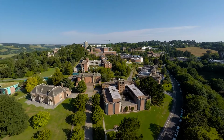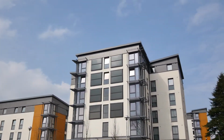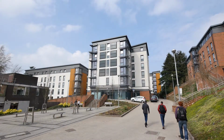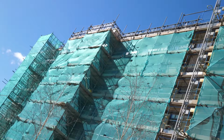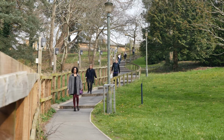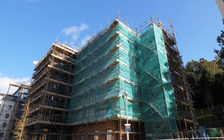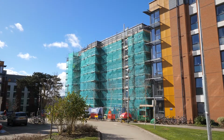It is really important to us at the University of Exeter that we constantly maintain and improve our facilities, which is why some of our self-catered residences are undergoing essential repairs and improvement works. All of the blocks undergoing works are situated in popular areas on campus, and if you live in an affected block, you will pay less per week whilst the works are carried out.